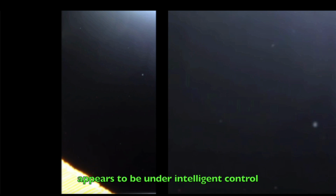And you might see lights down on the surface of the Earth. And this is definitely not a light on the surface of the Earth. But this thing here comes down and it turns to the left, and it's like it's under intelligent control. Here it goes. And then you'll see it make a sweeping left-hand turn right now. See it turning? There it goes.